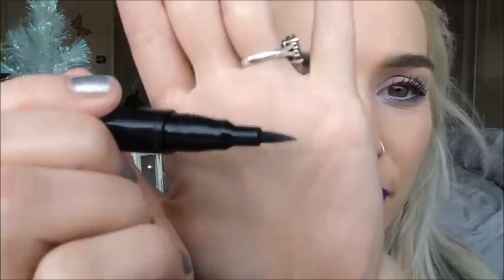Trust me, I've tried doing a wing with liquid eyeliner, just lining my eyes with so many different products. L'Oreal, Maybelline, just so many. And this one is definitely one of the easiest. It's quite a thick felt tip, but I feel like it's pretty easy to use, which is saying something. If I can get it to work a little bit, then props to the product, because that's a good thing.